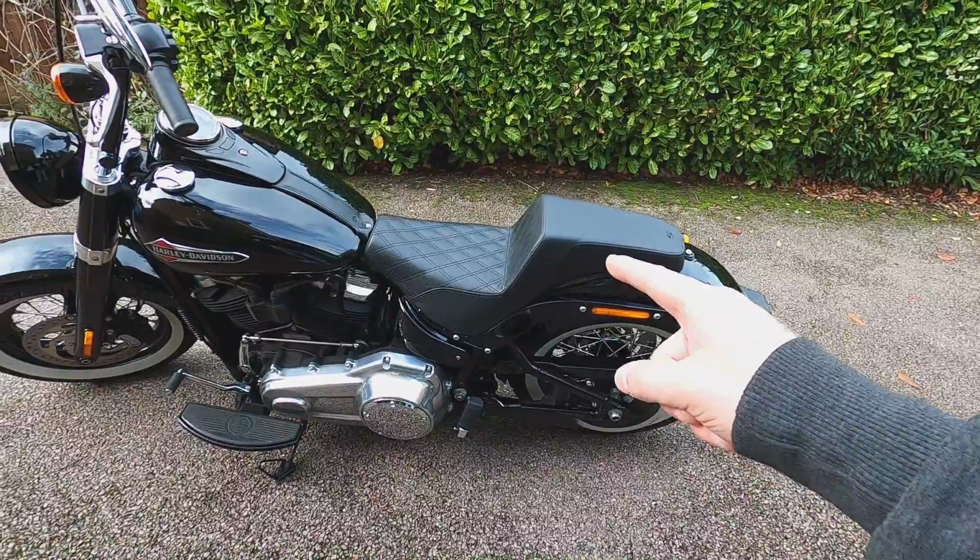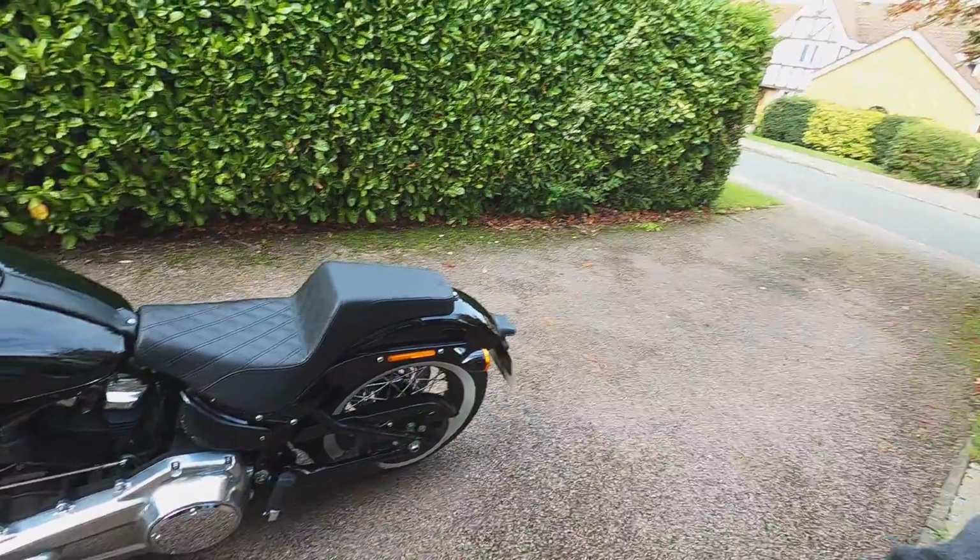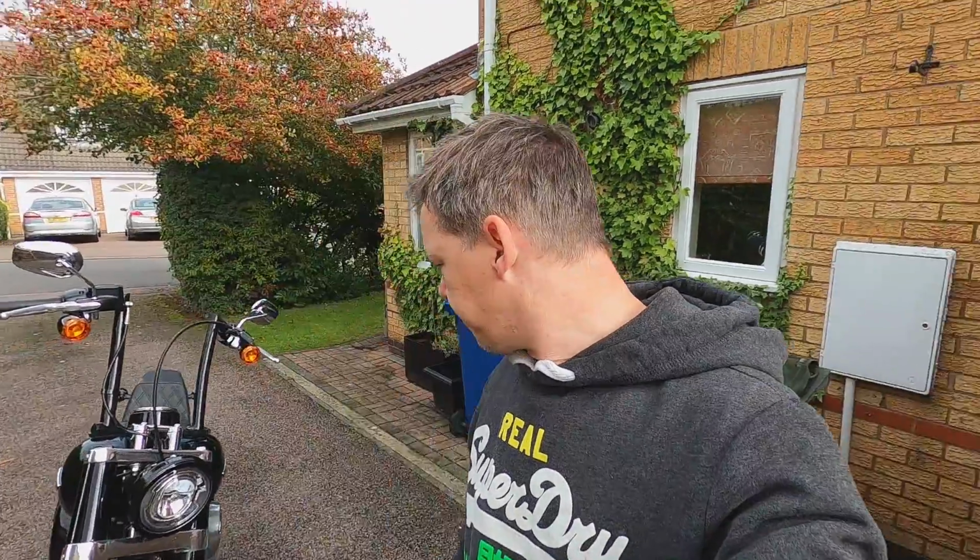As you can see, the saddle is the Saddleman seat, which is a passenger seat, and it was in the shop, and I actually didn't like the seat. When they sent me a video with the single seat on, it changed the whole look of the bike. But Emma, my wife, she's really got into it, and she's really enjoying the bike pretty much as me, which is a bonus because I didn't think she was going to like it.